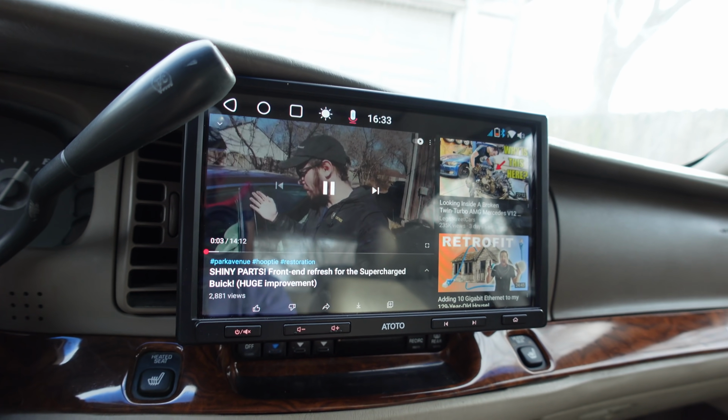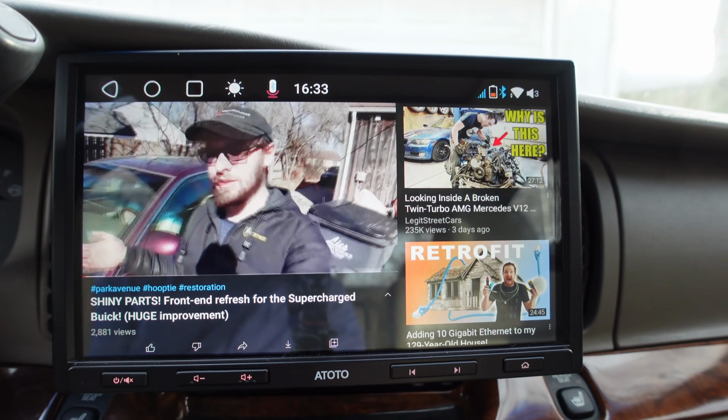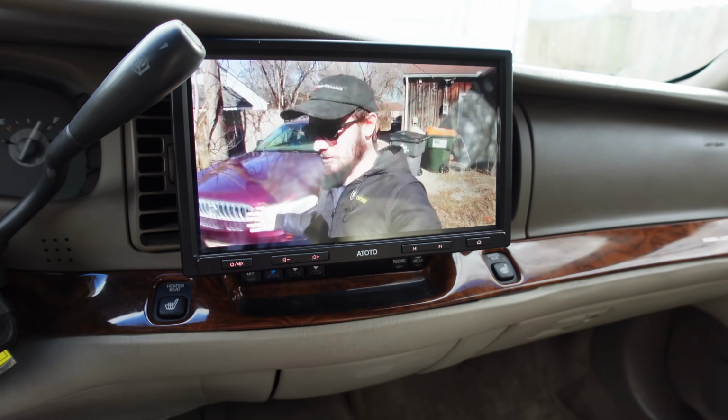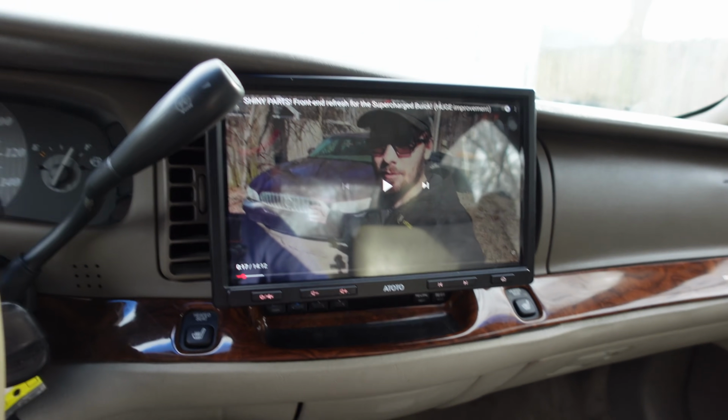Because while the Park Avenue has been made faster and the interior is now very clean, there's still the elephant in the room, which is it is still broken. The dashboard is an absolute Christmas tree and it makes all kinds of fun noises and wow, what an idiot. So there you have it. That's a quick review of the ATOTO S8 10.1-inch Android head unit in my Buick Park Avenue Ultra, also known as my big boost gauge.